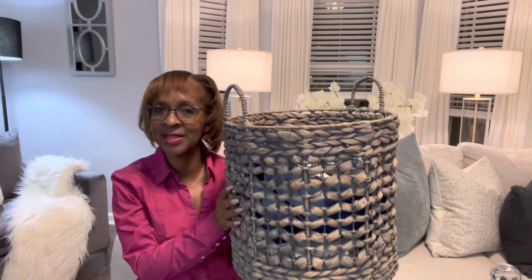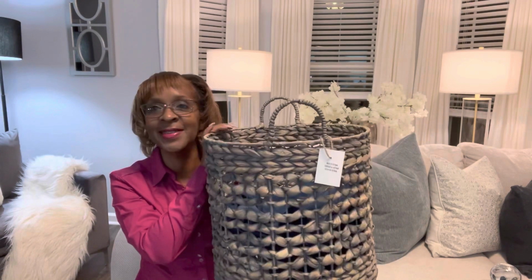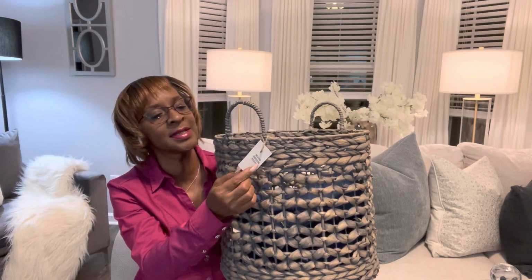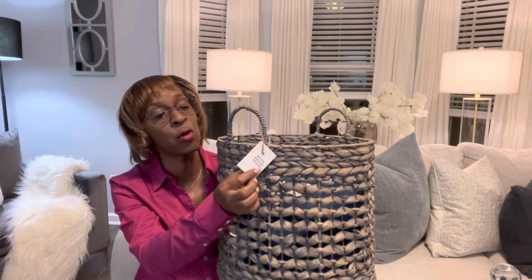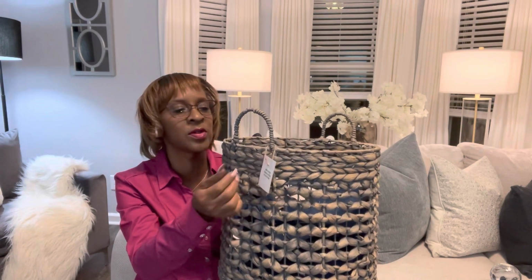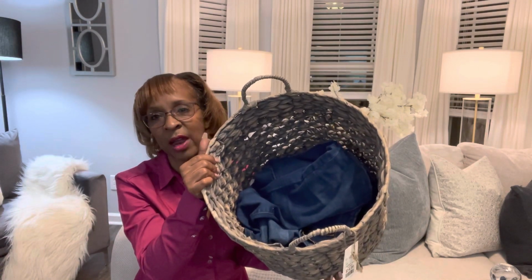So what I use is a basket. Yes, I said a basket. No one goes in my master bathroom but me and my husband. And obviously, I didn't take the price tag off of it. This was $14.99, and I'm quite sure I got this either from TJ Maxx or the At Home store. So I've got to take that off. As you can see, I have a pair of jeans in here that I threw in.